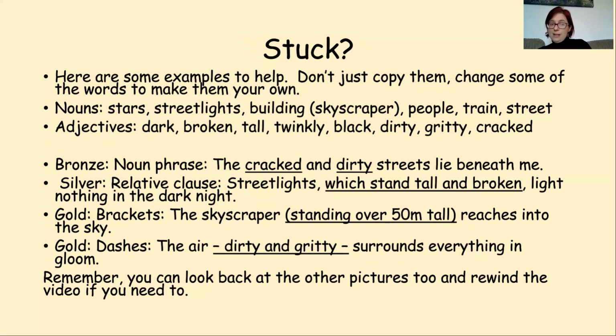So if you're doing gold and you want to have a go at brackets, you're going to pause now and see if you can write your own version of that sentence. Okay, maybe even make it totally different, but remember those brackets. Remember, if I take that information out, the sentence should still make sense.